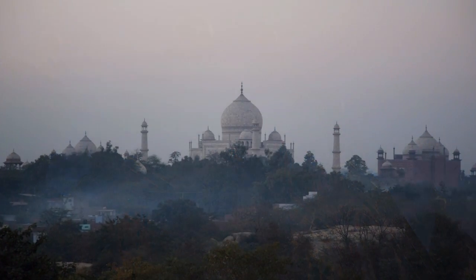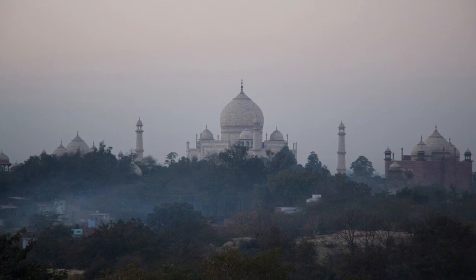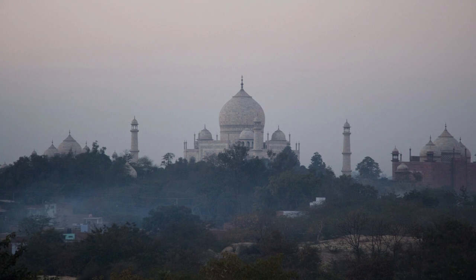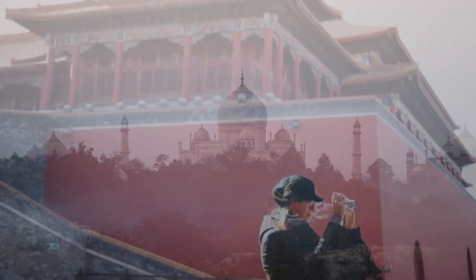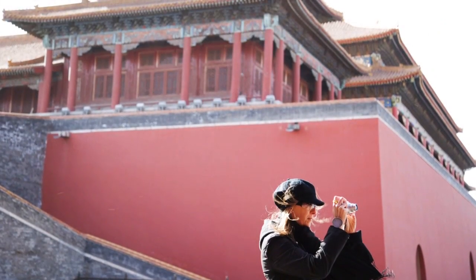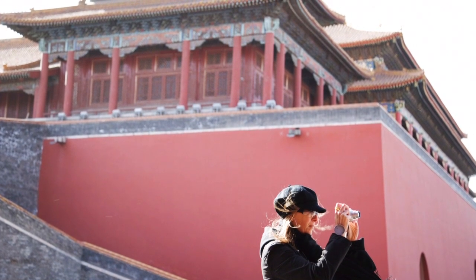Do what our clients do. Ask yourself, what is the most interesting or recognizable element of the monument you are taking a picture of? And always remember, if the monument in your picture isn't immediately recognizable, then it's probably not going to sell.